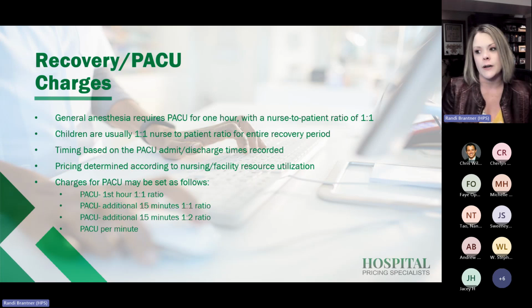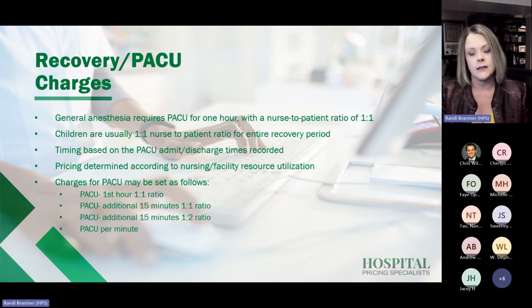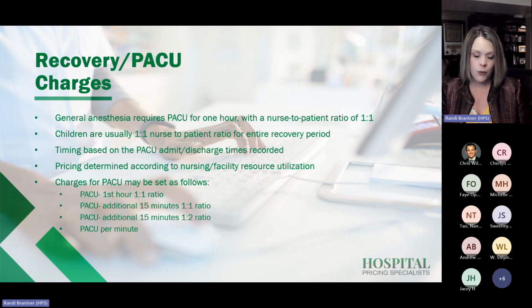Now let's talk about recovery, and this is the PACU side of things. General anesthesia will usually require at least 1 hour of one-on-one recovery care. And once that patient is attended to for that minimum period, and the nurse assessment determines the patient can move to a lower staffing ratio, the nurse can then attend to 2 patients. Now, pediatric patients will usually require one-on-one care for the entire recovery period.